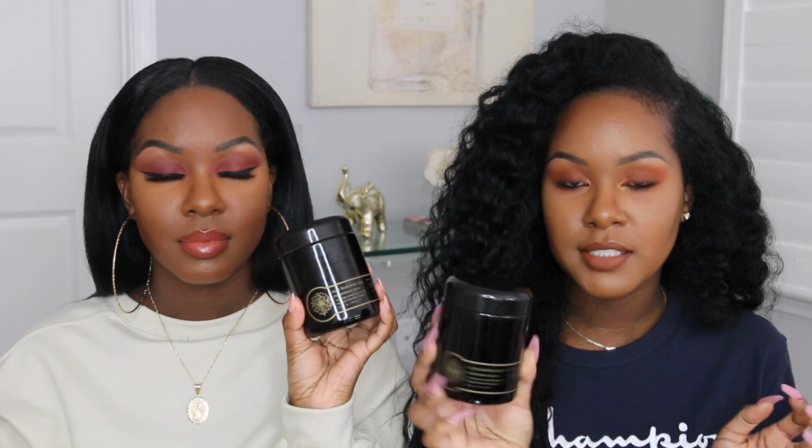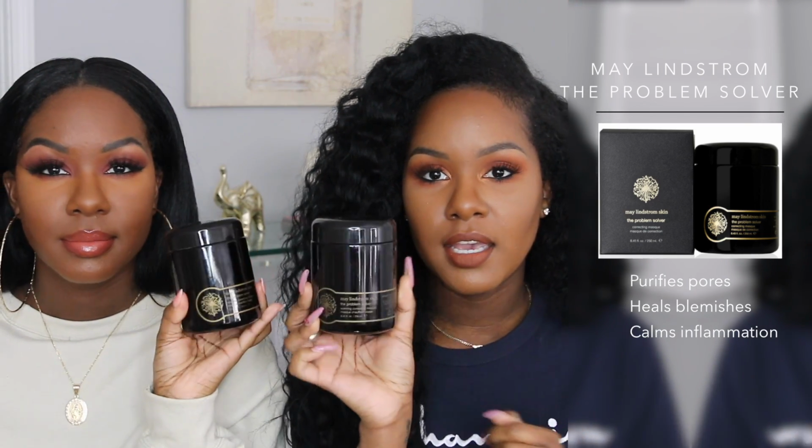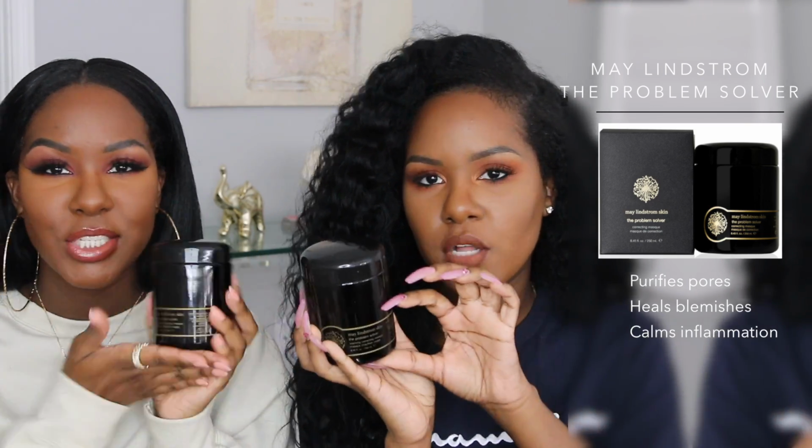Okay, so our next favorite is a skincare product that I found, and I read so many good reviews on it, and I've been seeing so much about this brand, and it's a face mask, and this is from the brand May Lindstrom Skin. I think that's how you say her name. And this is the Problem Solver Warming Correcting Mask, and I got the big one. They have a smaller size of this.